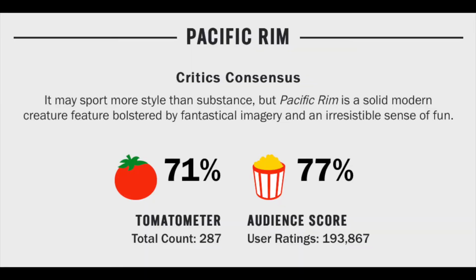It may sport more style than substance, but Pacific Rim is a solid modern creature feature bolstered by fantastical imagery and an irresistible sense of fun. 100% agree. But like I said, for some of them, you kind of like, okay, that's where they came from, and that's how they're building the Jaegers that quickly, and why the Kaiju are being made. I understand they're clones and everything, but it's just not fleshed out with the story. The basic story works, but when you're trying to dig deeper into the lore of Kaiju, the lore of Jaegers, it kind of falls flat.